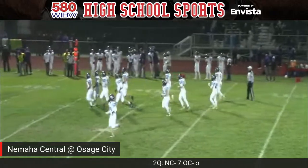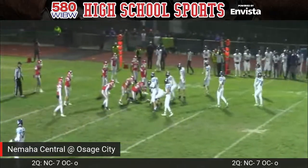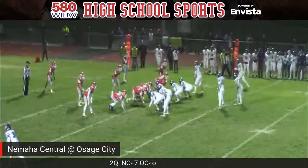I don't care if it's high school, college, or pro. They reach up high, and normally what do they get? A piece of that face mask. First down and 10 for the Thunder. 4 minutes gone in the second quarter.